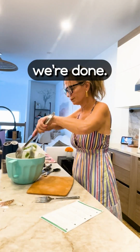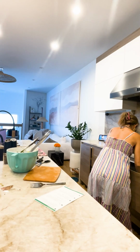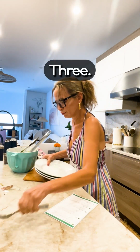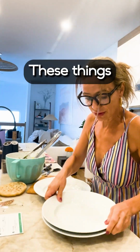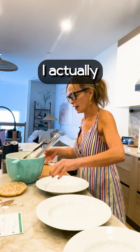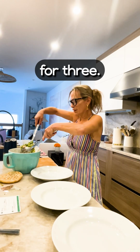All right, we're done. And those three. It's supposed to be for two. But these things are so big that I actually always have enough for three.